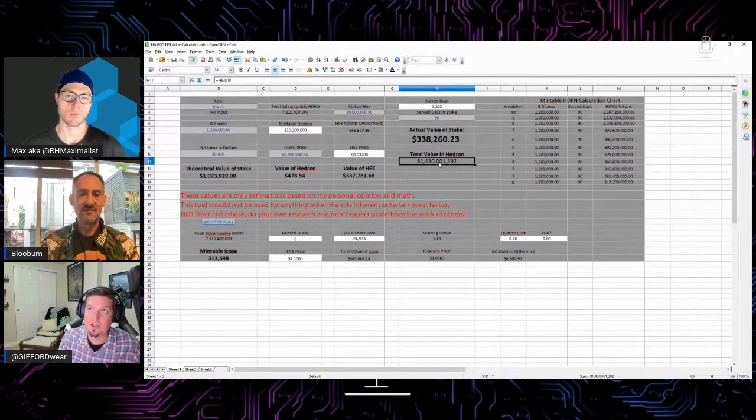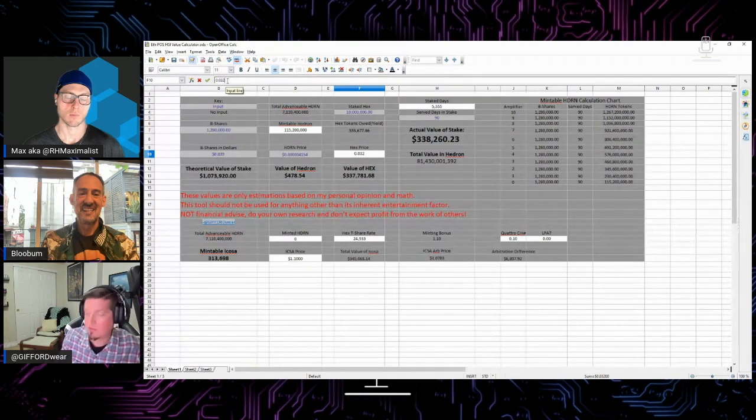Okay. So now let's look at the inverse. Let's say this is the local Hedron top, and Hedron goes down and hex is going up, running into the auction day. Or let's just assume Hedron stays the same price. Yeah, let's say Hedron stays the same and we'll double the price of hex. Let's take it to 10 cents. Okay? So let's say hex goes up to 10 cents.